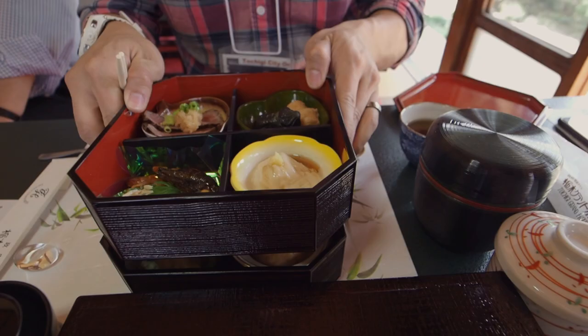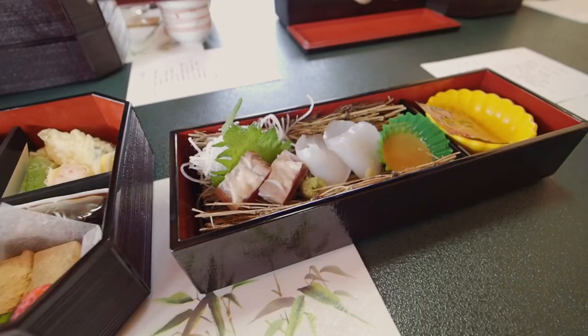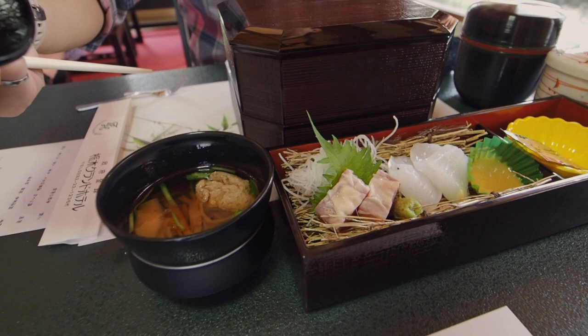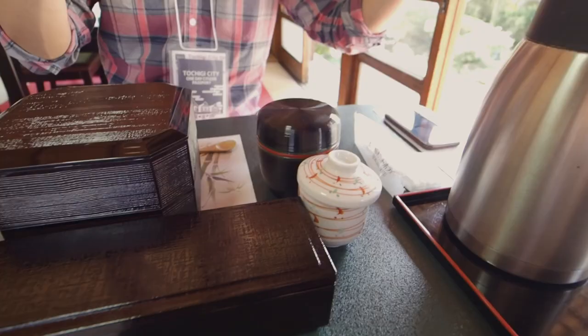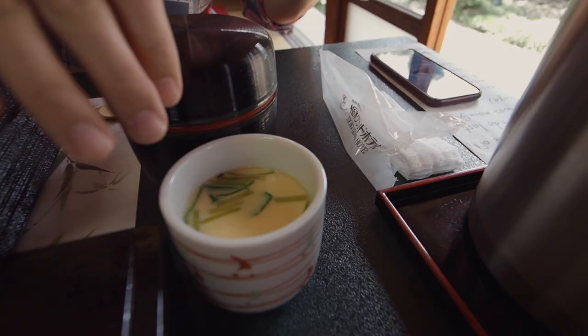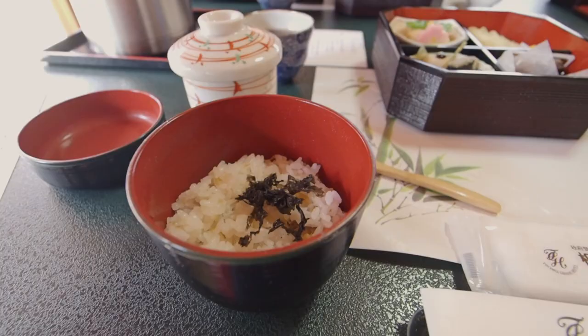This is not it. I thought that's all we had to eat, but then there's more, because over here you have sashimi, really fresh sashimi. Miso soup, of course. And then there's still more. You got steamed egg here, so Japanese steamed egg. Pickled vegetables, rice, tea.